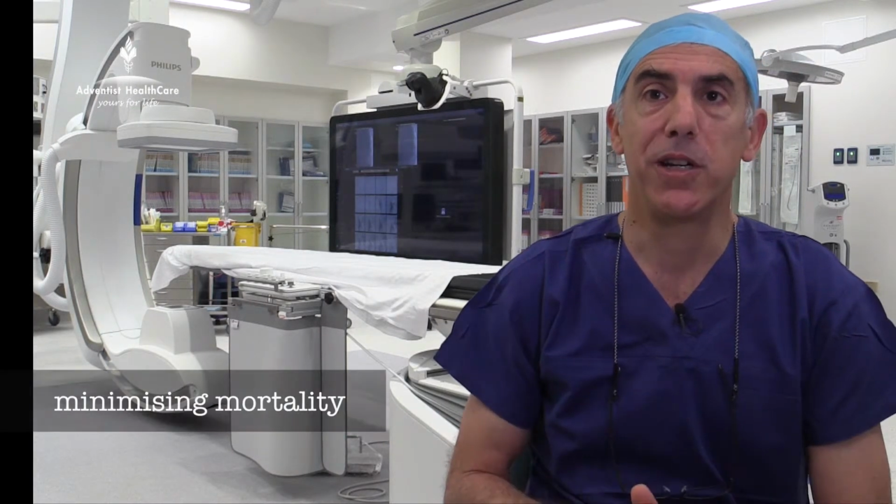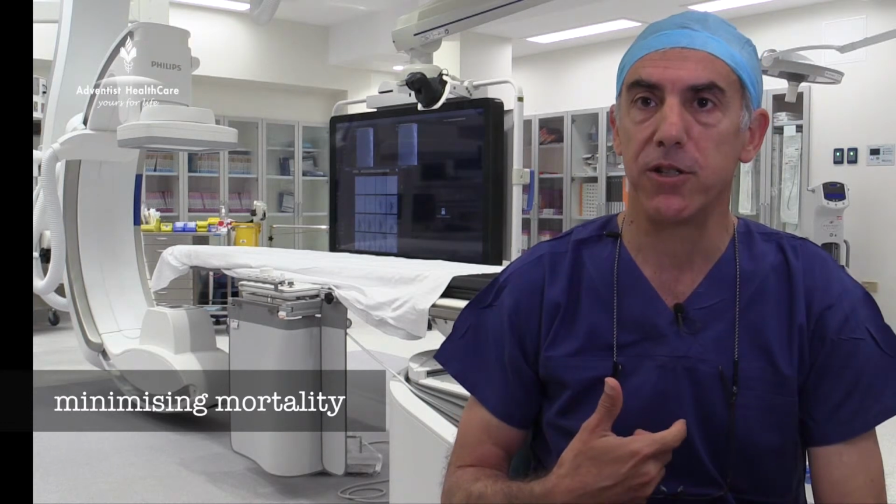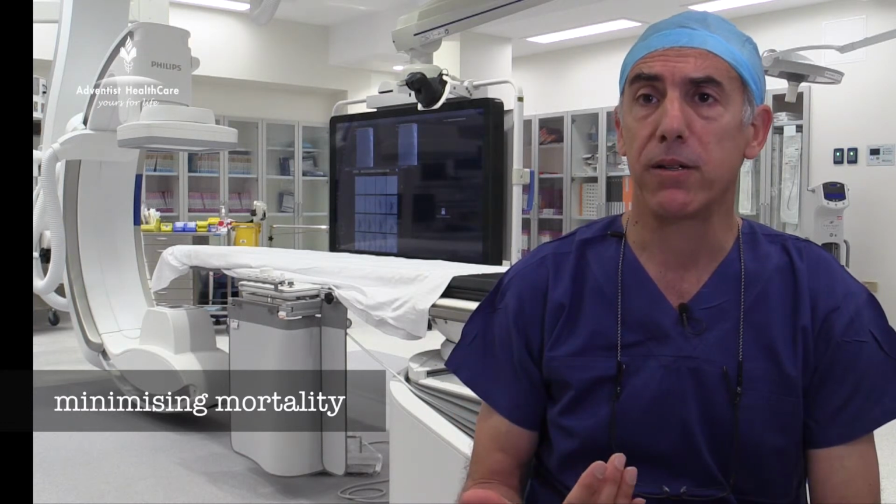The mortality rate from this procedure is lower than the open procedure, and we're talking about close to 0 mortality from that operation, compared to about 2 or 3% from the larger old-fashioned open operation. So it was a very, very serious operation because some people didn't survive even the elective repair of aneurysms.